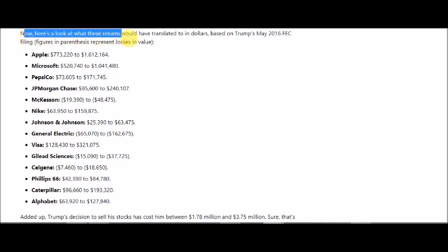Now here's a look at what these returns would have translated to in dollars based on Trump's May 2016 FEC filing. I'll focus on the hypothetical amount at the higher range that he would have invested. For Apple, he would have made about 1,600,000 plus. For Microsoft, he would have made another $1 million. For Pepsi, he would have made about $171,000. For JP Morgan, he would have made $240,000. For McKesson, he would have lost about 50,000. For Nike, he would have made about 160,000. For Johnson & Johnson, he would have made 63,000. For General Electric, he would have lost 162,000.